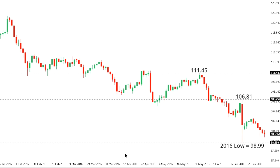Dollar yen. So dollar yen remains under pressure to the downside with the downtrend firmly intact, and the market is considering the next downside extension below recent 2016 lows at 98.99. A break below that level will set the stage for a test down towards the 93 area. At this point, it's going to take a break back above 103.40 to take the immediate pressure off the downside.